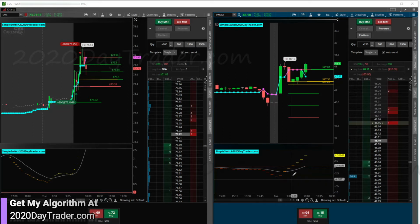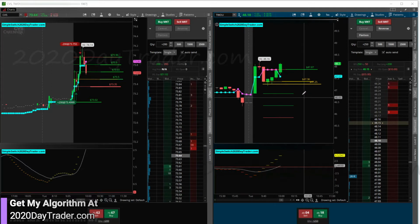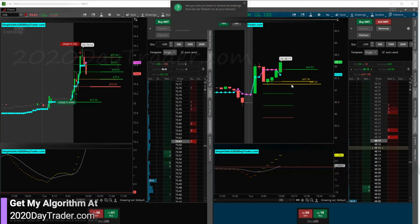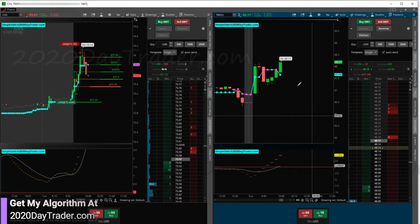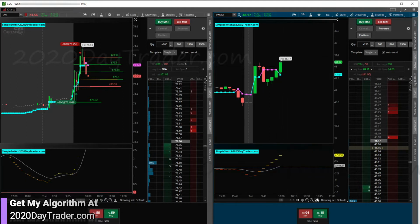Okay, so we are in full size now. And yep, it's a premium trade, so that's good. So we're actually a little bigger than full size. So I'm going to go ahead and clear these drawings just to make this clean. Yes, clear. So once this candle closes, I'll mark it up. I'll put my mark where I got in first real quick. So we're in at 48.15.